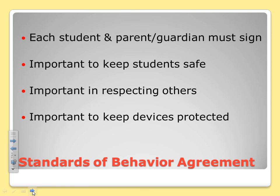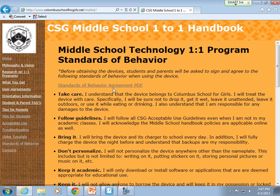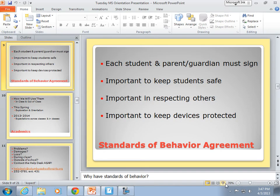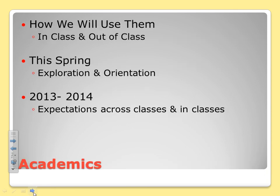In terms of the standards and behavior agreement, I do want to show you where that's located on the website. It's right here, and it's this PDF. So what you're going to do is download that, and on there is a place for both you and your daughter to sign it. It's this exact document, but it's an actual place where you need to go ahead and sign it. The reason we have this agreement is so that the girls know what's appropriate behavior online and what's not. It's important to keep each other safe, it's important to respect each other, and we also have to use it to keep our devices protected, to prevent damage and loss.